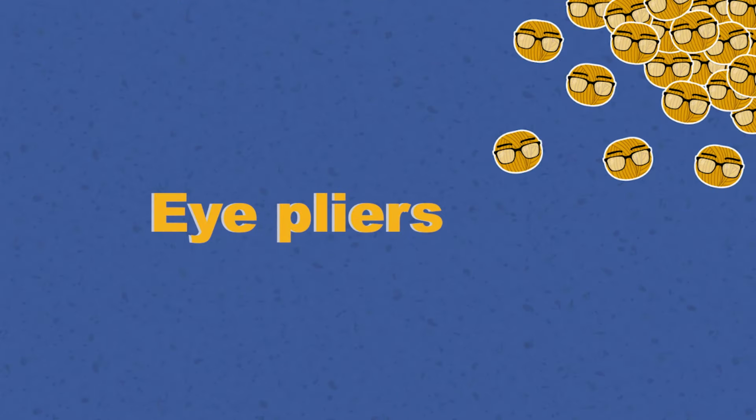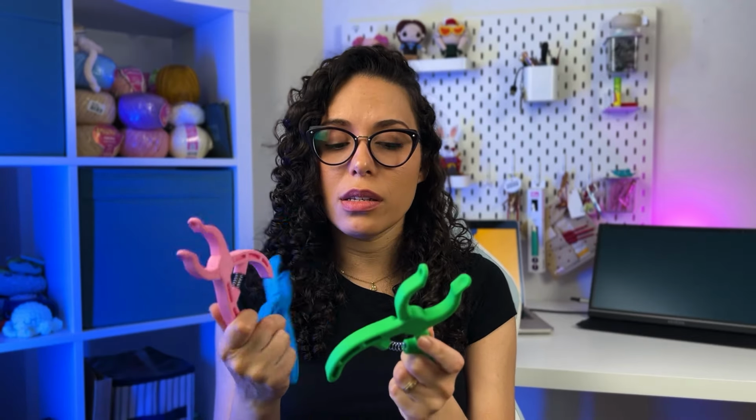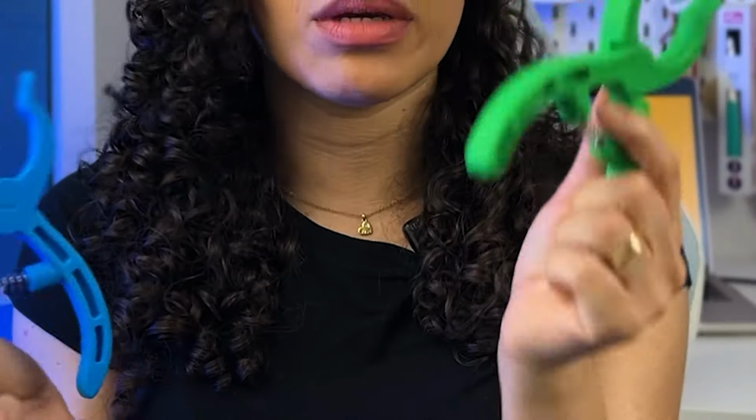Accessory number 3, eye pliers. These accessories are very, very interesting. This one I received a couple of months ago from a brand. It's still a prototype from this brand, and I was very, very happy that they sent me these products. Although it's still a prototype, the idea is very good. They sent me like 3 different sizes. This is the small, the large, and the medium size.